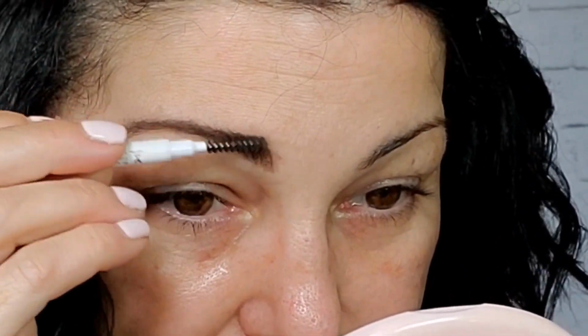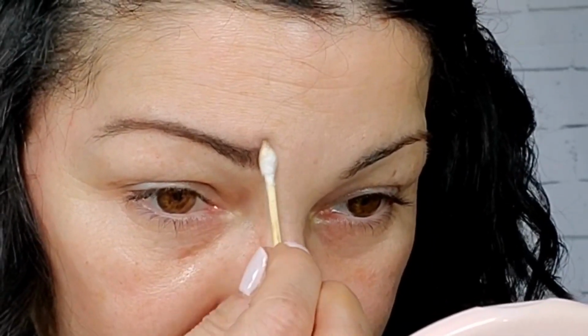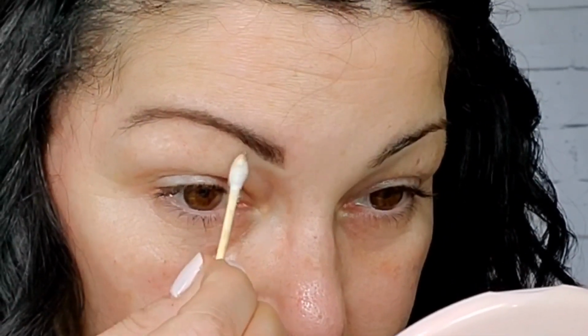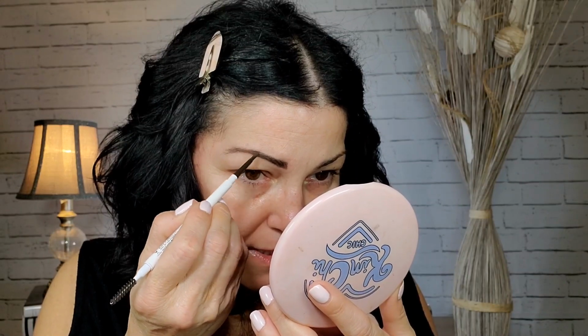But I will say that was pretty simple. Now I did mess up a little bit here, or it kind of smeared. So I'm going to take that same Q-tip I had with micellar water, and I'm just going to clean up a little bit here. So honestly, I'm not mad with this. So it actually worked out pretty nice.